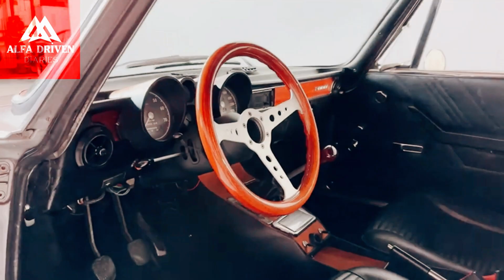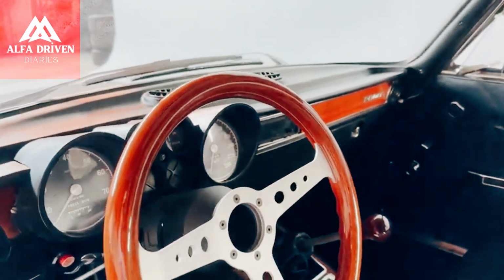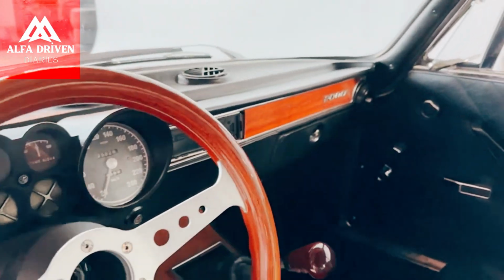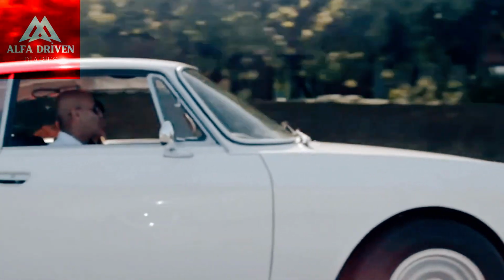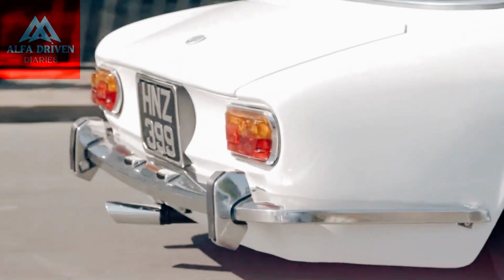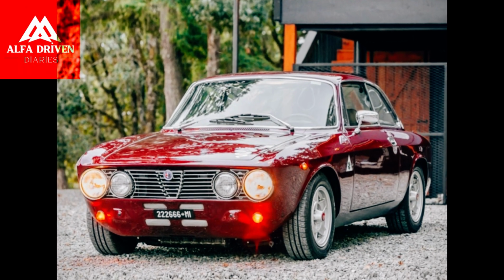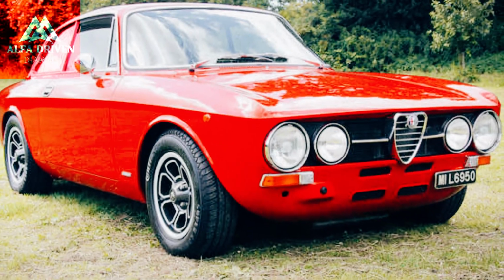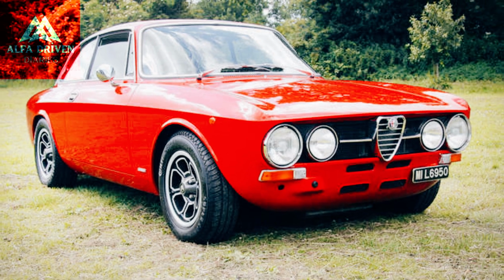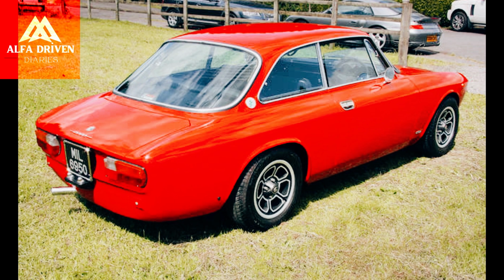The Alfa Romeo GTV 2000 is a car that exemplifies the ideal balance between elegance and performance. Introduced in 1971 as part of the Alfa Romeo 105/115 series coupes, the GTV 2000 quickly became a favorite among enthusiasts who wanted a Grand Tourer that could deliver exhilarating performance on both city streets and twisting mountain roads.